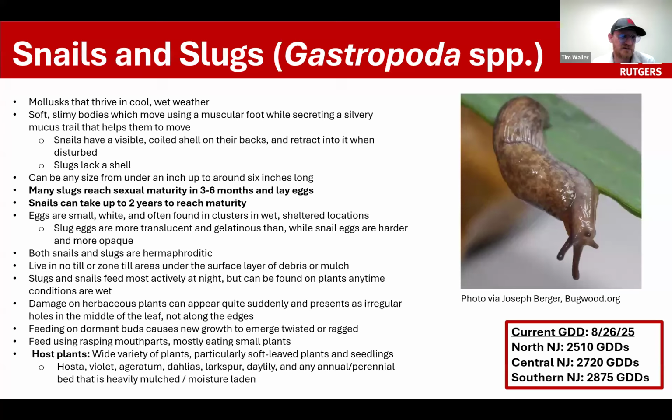We've all seen snails and slugs moving around in the nursery, whether that's in high tunnels or in situations where maybe the weeds got away from us. So these are not insects. These are mollusks or gastropods. And they take a little bit of a different approach when it comes to controlling them.